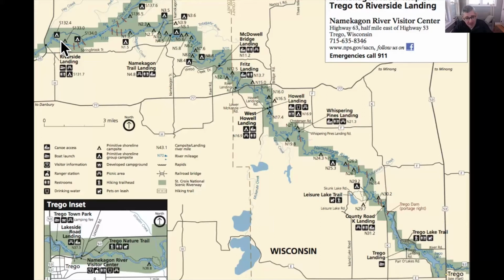My company, Luna Rose Canoe Adventures, fully outfits, and I'm a river guide on all these trips. I just love bringing people down this river, or any river, or the Boundary Waters. I do that as well. But the Namekagon is a really special place.